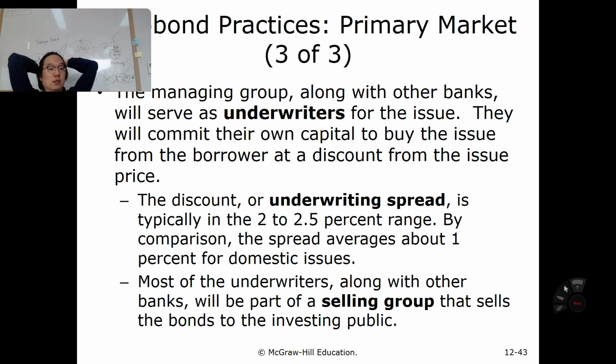lower fees. Most of the underwriters, along with other banks, will be part of a selling group that sells the bond to the investing public, right? So as an underwriter, you hope you can sell off all those bonds to the general investors in public. Those bonds will be sold off, and then you'll say bye-bye to the bond, right? Washing your hands.